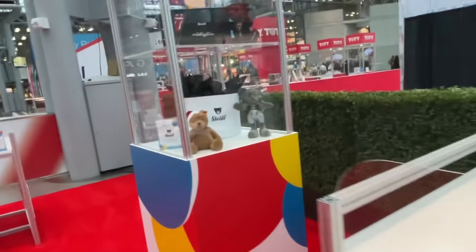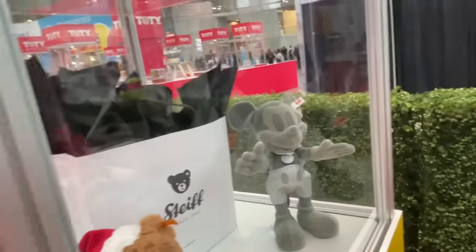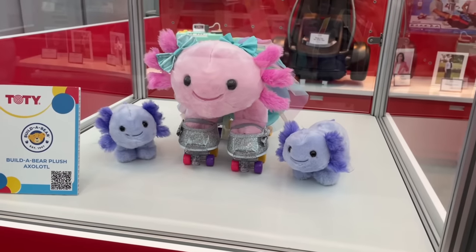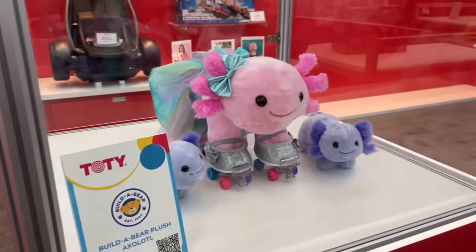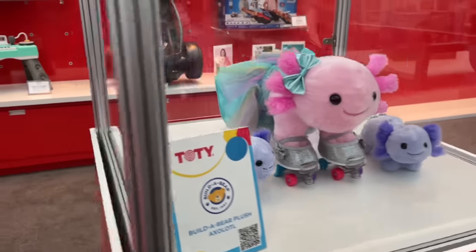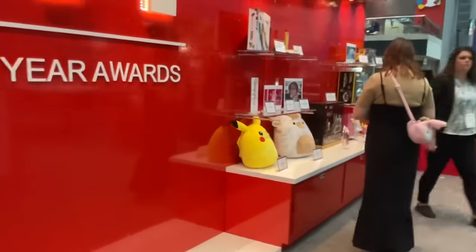Brett, look at the cute Mickey. It's a 100th anniversary one from Steiff. We have Steiff stuff at the museum collection. A roller skating mother, is that what you said? Yeah. Look, she has babies now, oh my god. They didn't bring the green one that sold out instantly that I just couldn't get, and I'm really mad about it. Oh my god! And look, we got Barbie movie stuff. We got some good stuff.